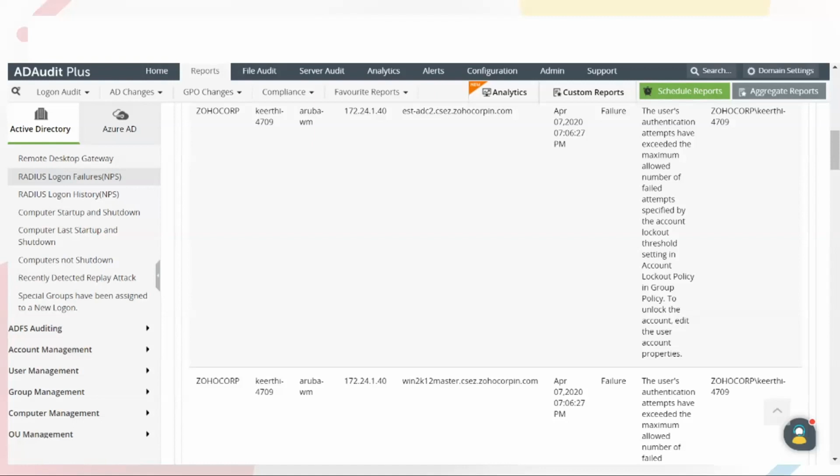We don't do only Active Directory based logon, but also Radius NPS, which does talk to your Active Directory, and we even go into that. We even check for account lockouts. We even check for the possible reason why an account got locked out or login failures in the first place. So this is what we have.